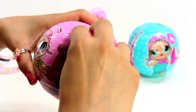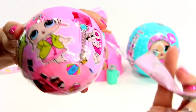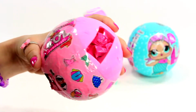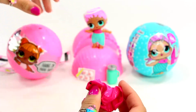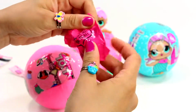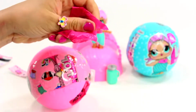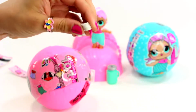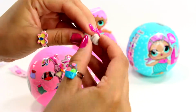Now let's unzip the circle zipper. Zip! for lots of surprises. And we'll take our little pink surprise bag. Oh, ball, don't roll away. Let me out of here. Let me out. Let me out. Okay, what am I letting out now? Oh, little white shoes. So cute.